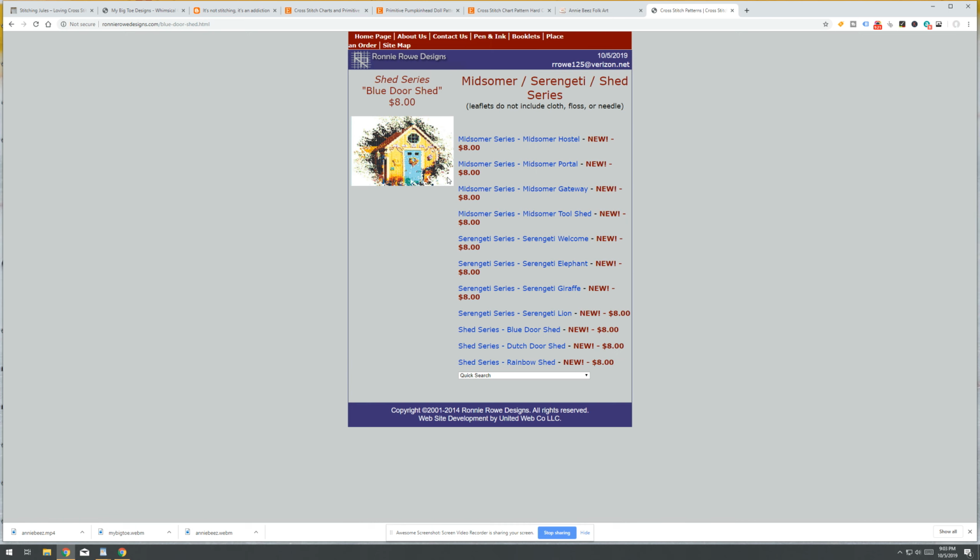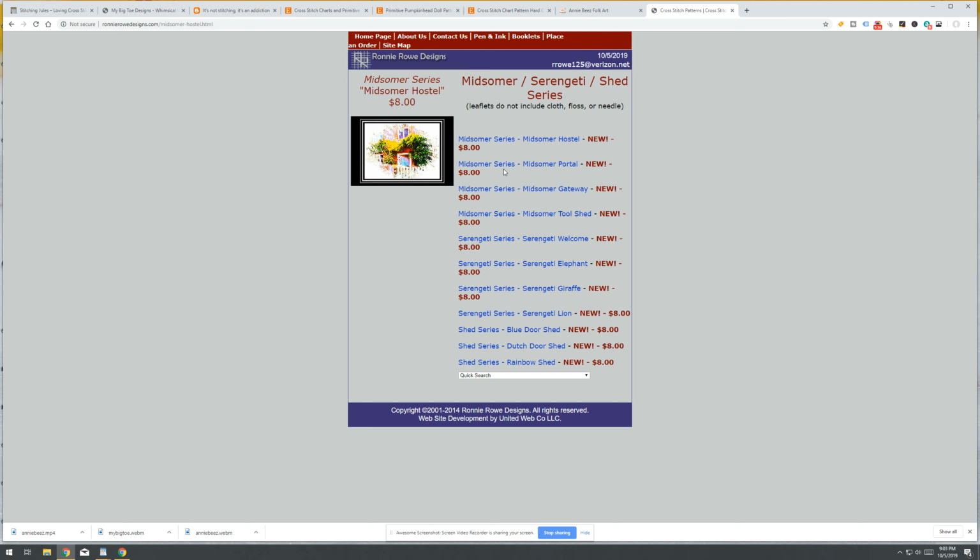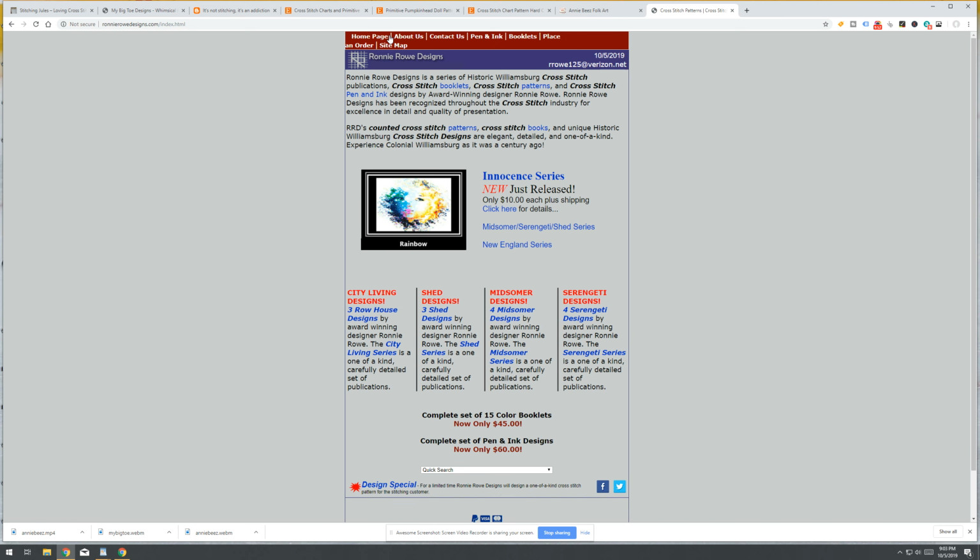He has the Shed Design series, which is very similar to the Row House one. He's got the Serengeti series, the Serengeti Elephant, and the Midsummer design. So he's got a lot of different series, but he's very, very unique. He's one of those designers that when you finish one of his pieces and you step back and look at it, it's going to be amazing to you how it all came together.